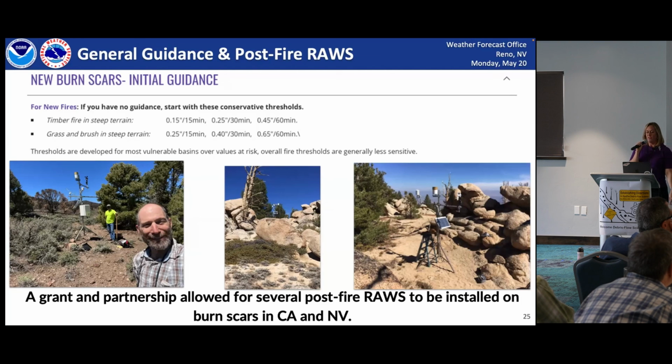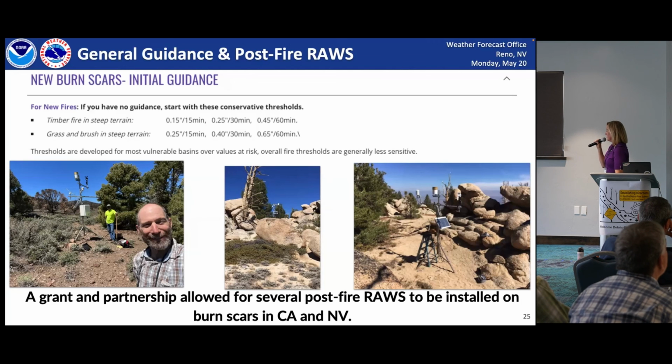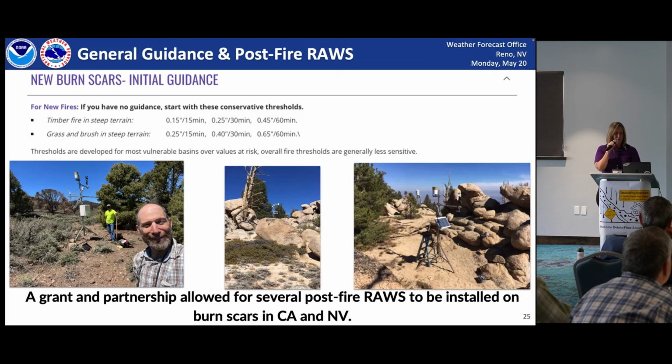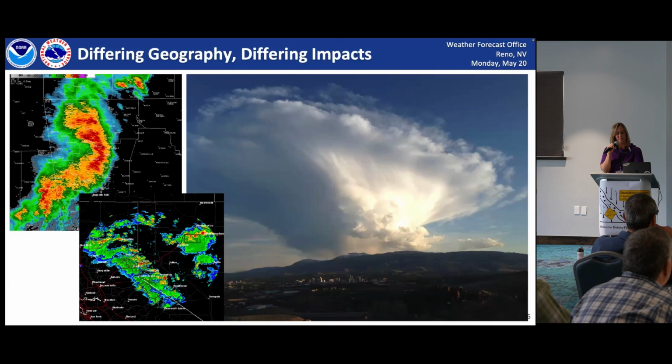There are also a lot of post-fire RAWs that are getting installed on burn scars in California and Nevada thanks to grants and partnerships. I got Tim in one of those photos. He's in the back there. Tim, if you want to wave. Sorry not to call you out. But he is great with working with our partners and getting these things installed. Hopefully, we actually then can sample what's going on those burn scars.